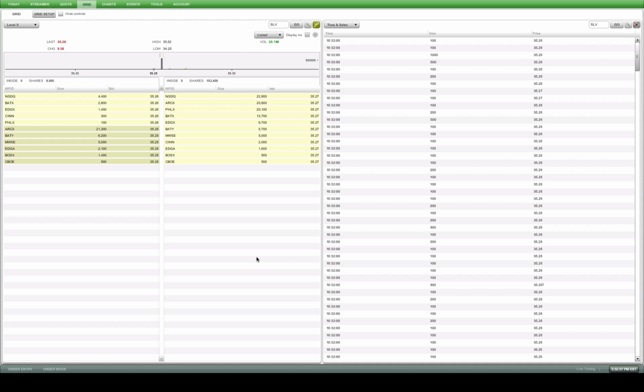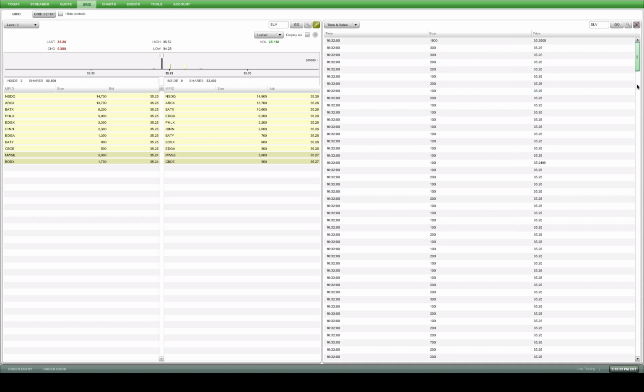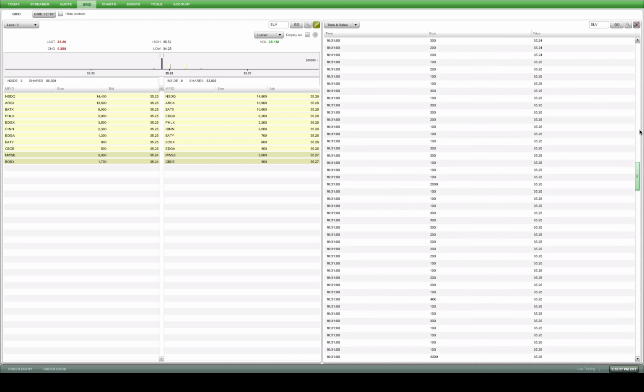So this is a highly volatile stock. It has been throughout the past several months. So this is one that one could watch for hours and try to piece together some guesstimates as to where it might be heading. But as you can see, it's moving so quickly. This is when the time and sell information would be of value.